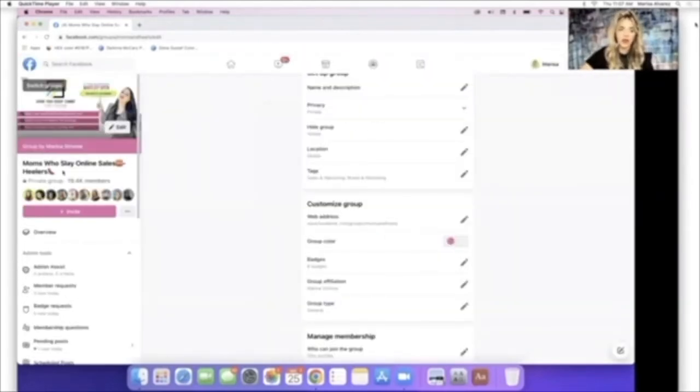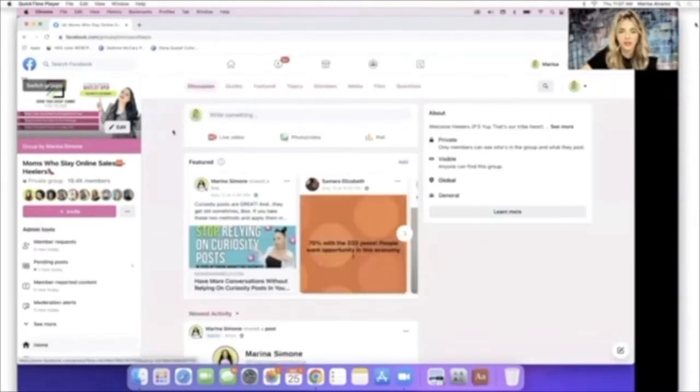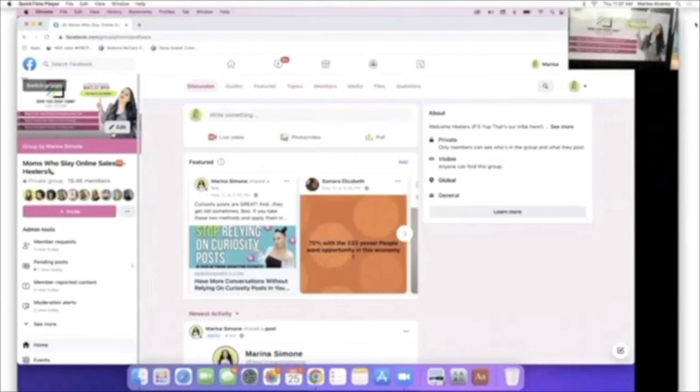So right now, in the Moms Who Slay group, it looks a little bit different on the mobile device than it does on the computer. So like on my phone, it looks different. I'm just gonna pull it up on my phone so you can see. So right now you'll probably see that either it's the wait list. We probably have to change that because it's live right now. No more wait list. That the Facebook group is this, like the cover photo.